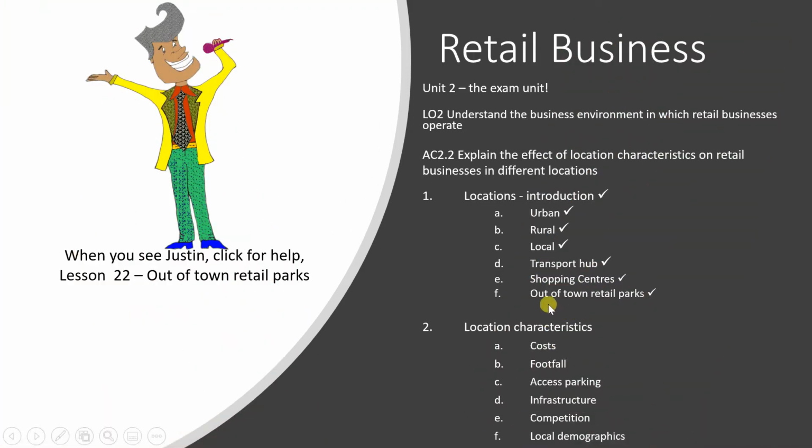Last lesson on 2.2, the locations. This location is out of town retail parks, and it's the final one in the different types of locations. And when you see Justin, then obviously click for help.